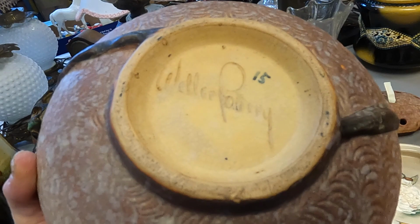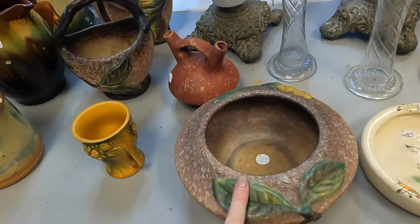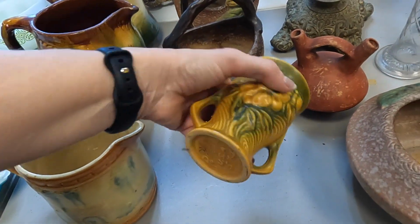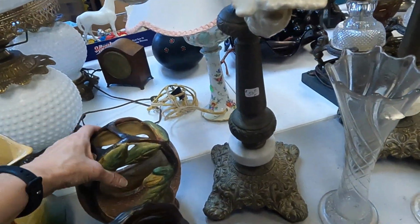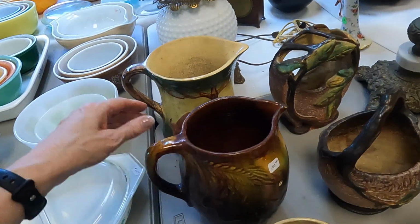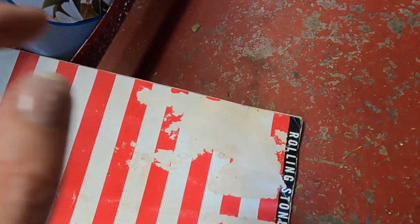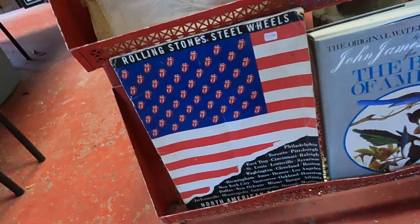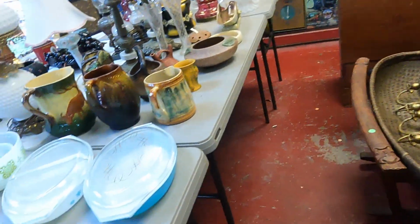So, this is Weller. This is a very nice piece right here. Weller. Rosa. Cute little Rosa. More Roseville. He had showed me this, but it has got some damage on the back. But I love music, so I was like, that's very cool. Rolling Stones. Yep. A bit too much damage for me though. That's why I'm not picking it up.